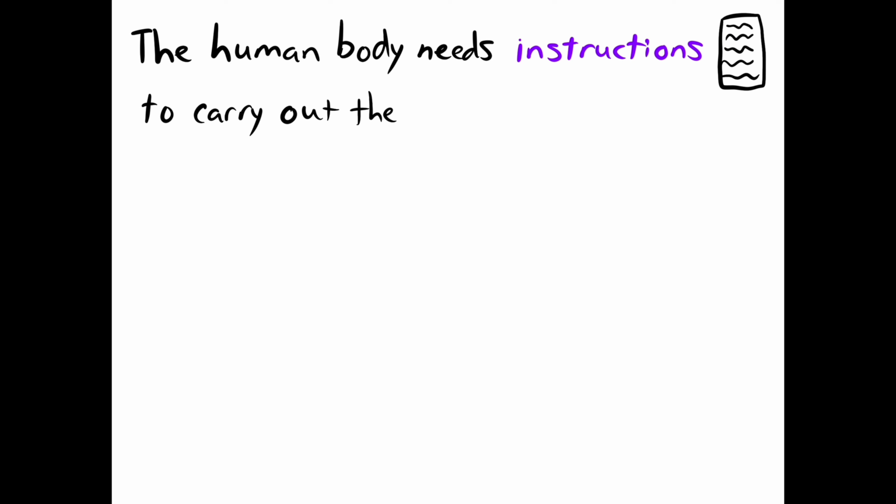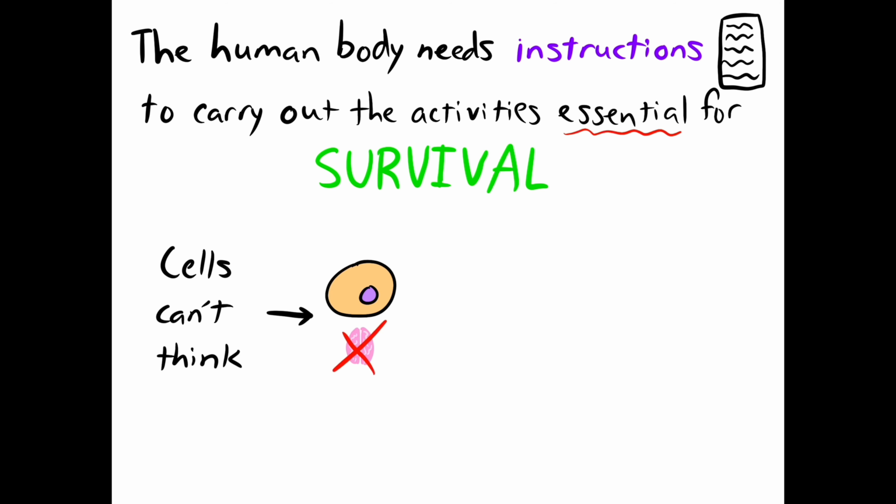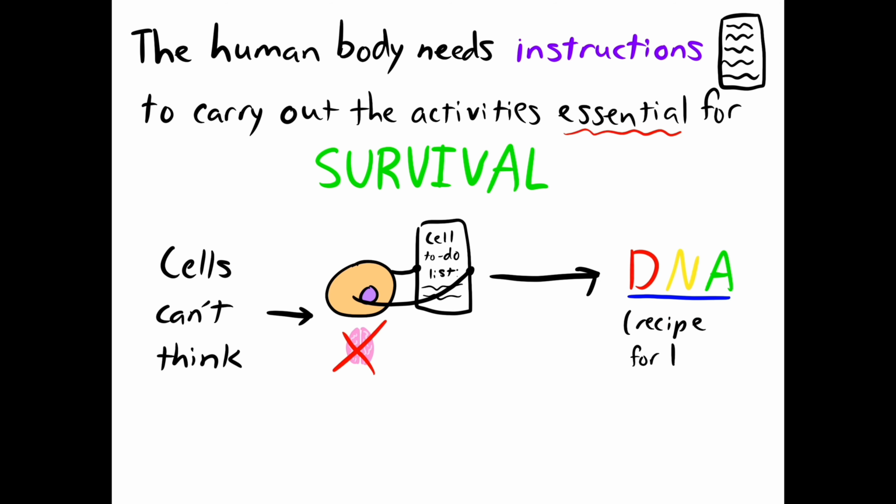Well, surprise, surprise, the human body also needs instructions in order to be able to carry out the activities essential for survival. Our cells are incapable of thinking for themselves, which makes sense. They don't have their own brains. Thus, they need a strict recipe that they can follow in order to know what to do. This recipe for life is called DNA.